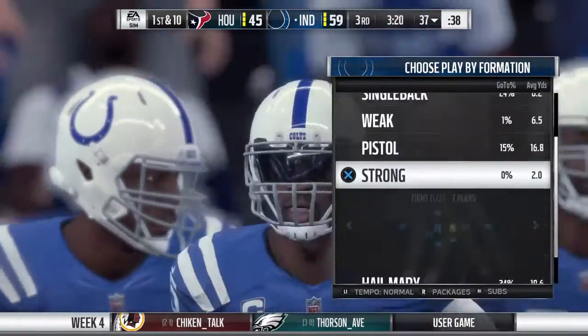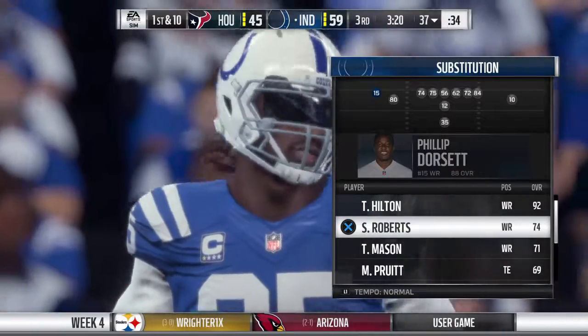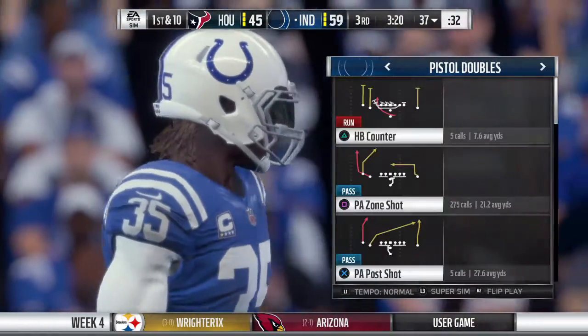And now Indianapolis set to take the field. This is sort of what you would call a put-away drive, isn't it? I mean, they score here, especially a touchdown, it's almost out of reach.